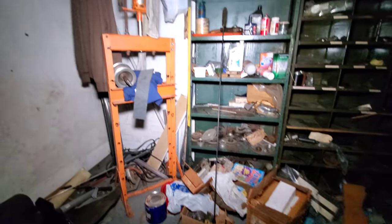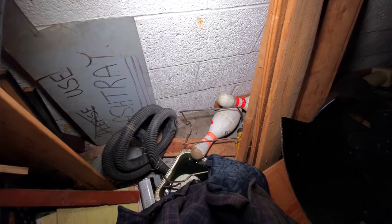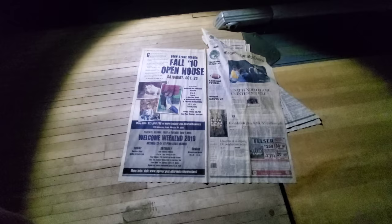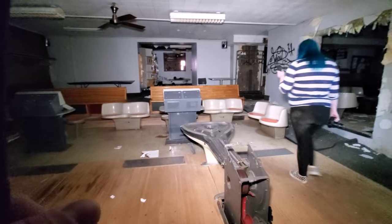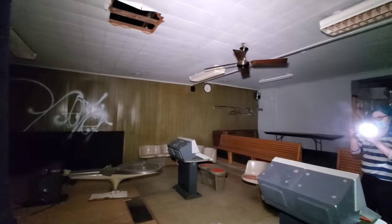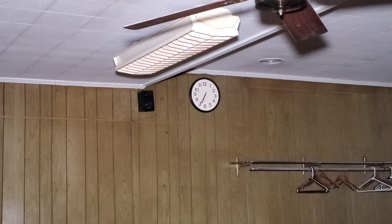This is unreal. Look at the old Sears bag. And there's a couple pins laying here too. Wow-wee. Wow, even that is old. 2010 open house. Wow. This is crazy. Thank you. And the clock over there just frozen in time. The funny thing is it's still right two times a day. Up there, time stopped at 6:35.